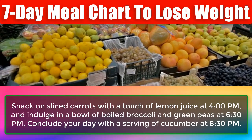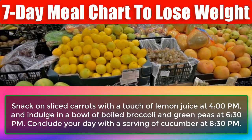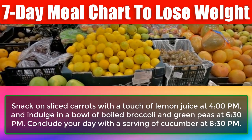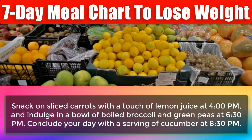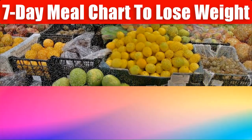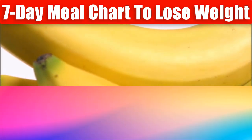Snack on sliced carrots with a touch of lemon juice at 4 p.m., and indulge in a bowl of boiled broccoli and green peas at 6:30 p.m. Conclude your day with a serving of cucumber at 8:30 p.m. 4. Day 4, magic of bananas and milk.